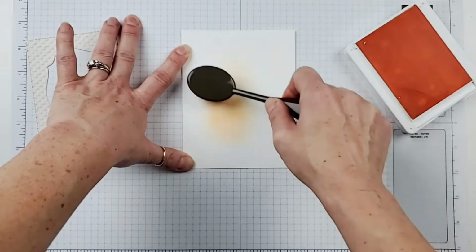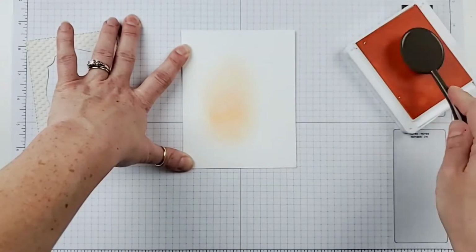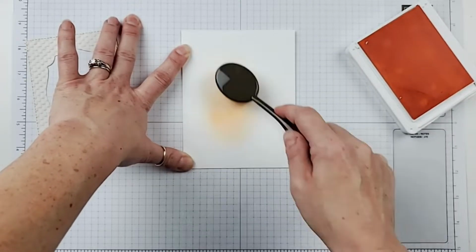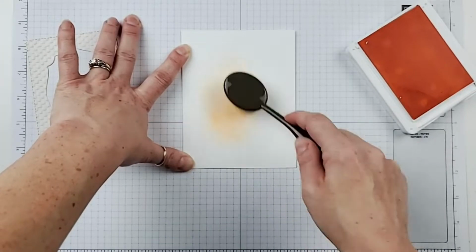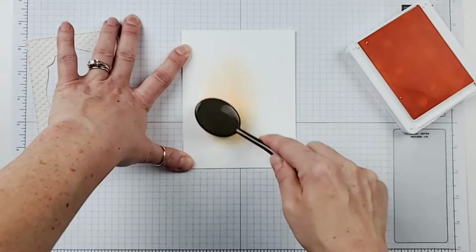So I'm just adding, and as I lose ink, I'm adding more pressure. So at first I start light, because you can always add ink, you can't take it away. It's pretty tough to do. And you'll notice I'm mostly doing this over to one side.